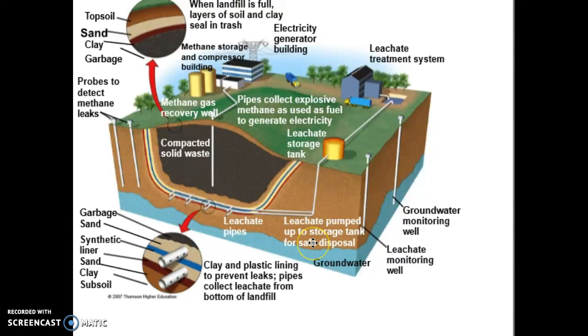And then just like you would have in a septic system, you have a leach field or leach pipe. So as the material decomposes, it's going to release liquids. They're going to go down into this leach pipe system, and then they get pumped out and go into water treatment.